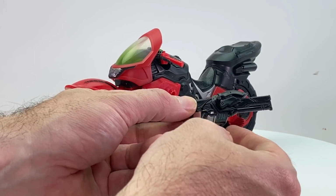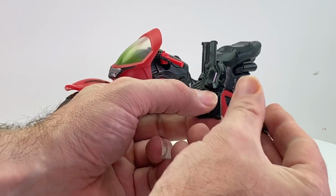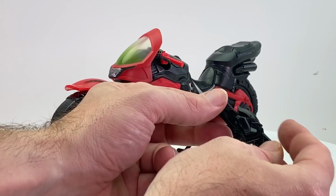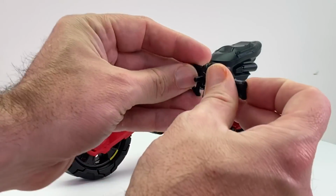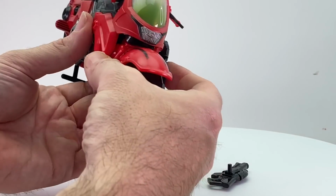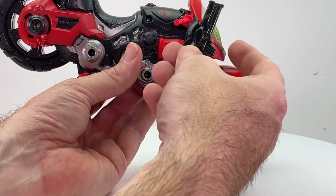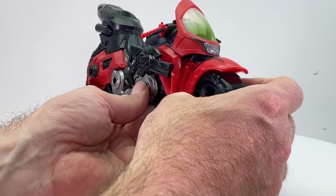Now for weapons on the bike, you get these two rifles, and these can double. Baroness can hold these as just normal rifles, and both rifles are exactly the same, with the same sculpting detail. They're done with a glossy black finish, and they have these little pegs that stick out. You've got these holes on the front of the bike here, so you can just plug them in and make them part of the bike itself, so the bike has some weaponry to it. That's really it for weapons on the bike.